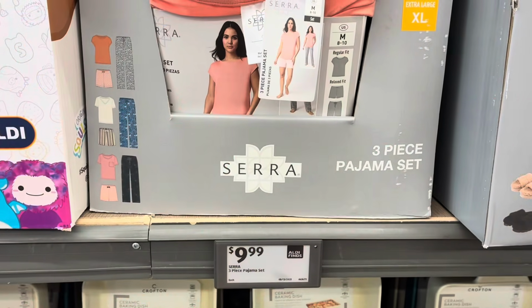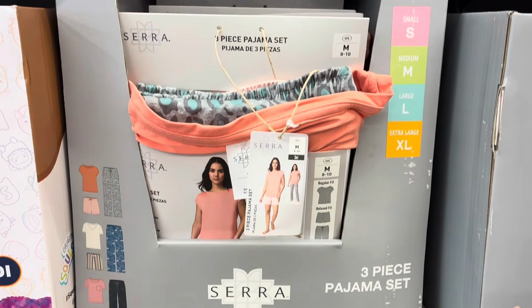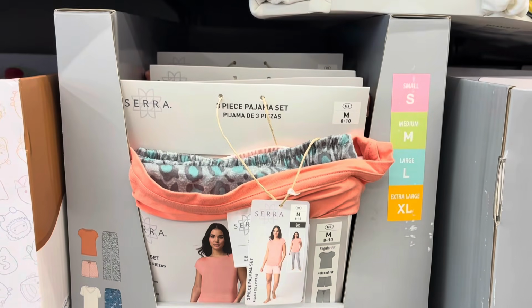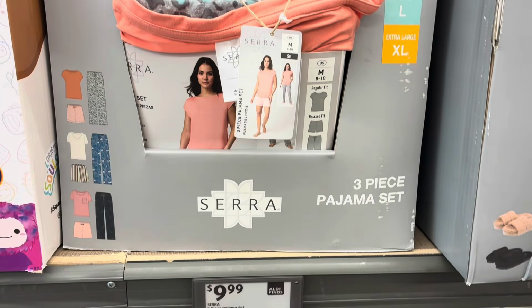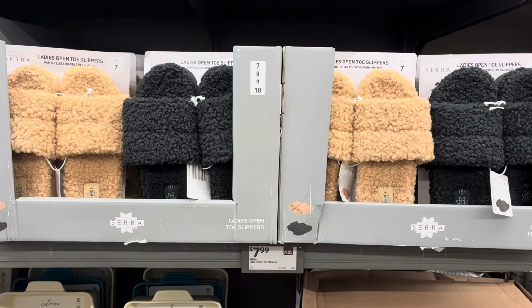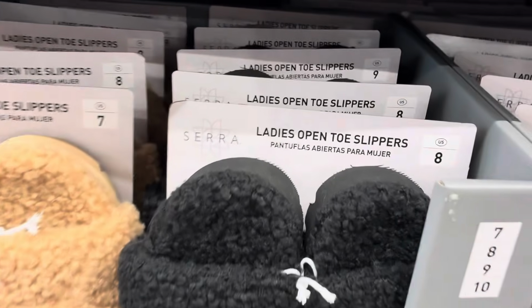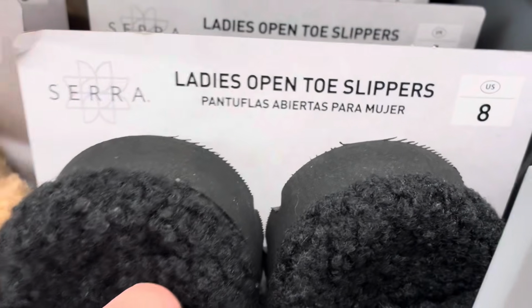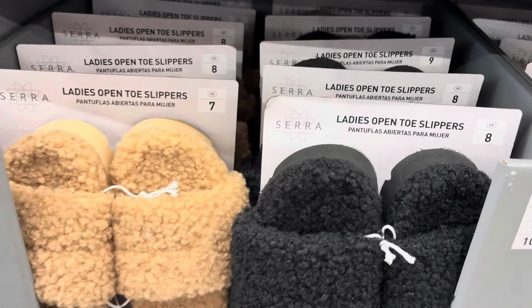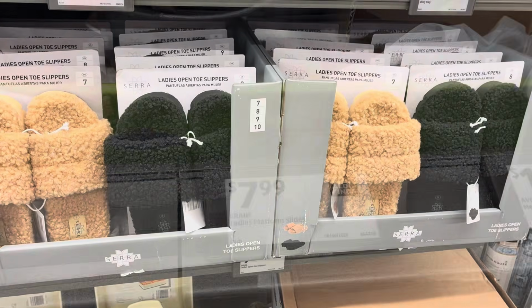They've got some cute PJs also. I always wish that they came in plus sizes too, but they only go up to XL, but they have some cute sets for $9.99. I love these for $7.99, but the platform on them is just a little too thick, and I don't like that much of a rise, but for $7.99 the Sherpa feels really good.